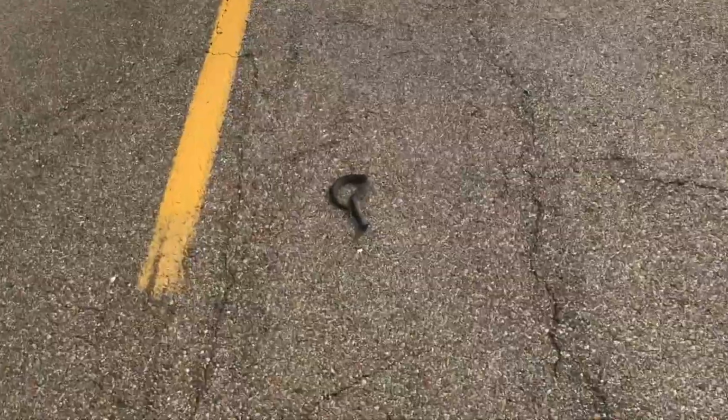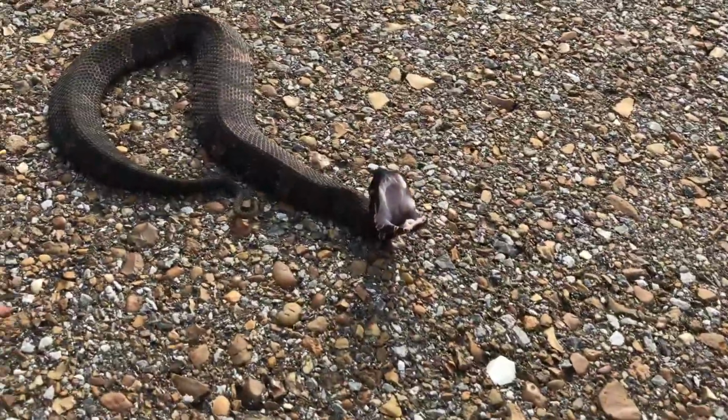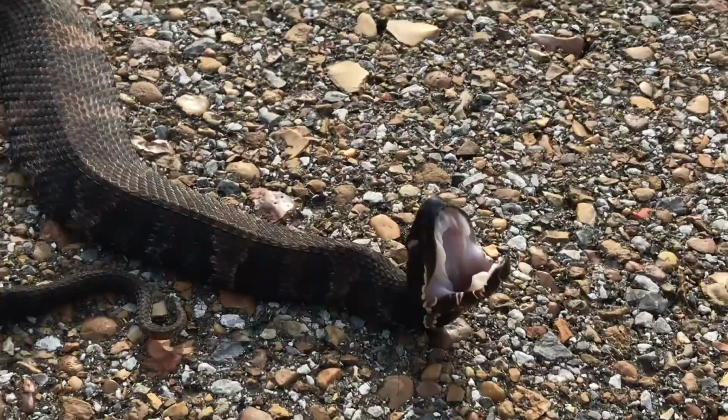Well, not much in the name of snakes right then, except for that one that got away, but that's okay, because right now I'm going to the place where all the snakes really are. So let's do that. First snake, and it is a little juvenile cottonmouth. Look at that. That's awesome.